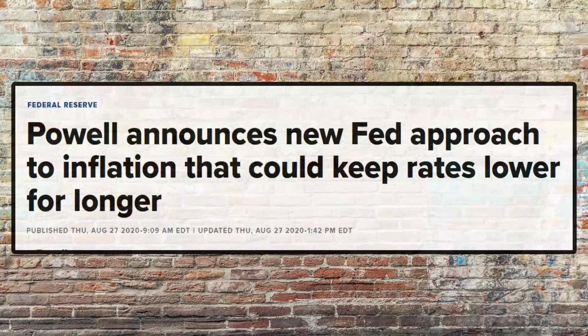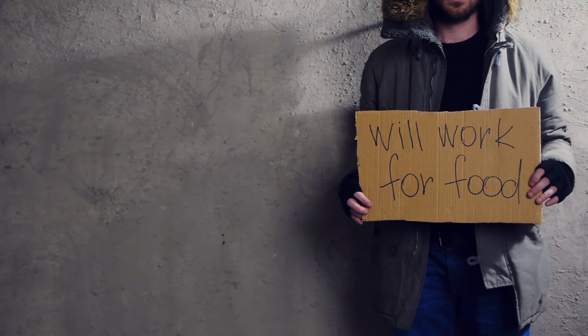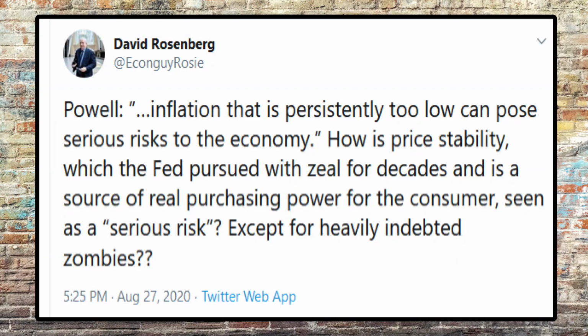Other central banks will follow suit, and this places a heavy blow upon the poorest in society who may already have lost their jobs. As David Rosenberg pointed out, Powell stated, inflation that is persistently too low can pose serious risks to the economy. How is price stability, which the Fed pursued with zeal for decades and is a source of real purchasing power for the consumer, seen as a serious risk, except for heavily indebted zombies?